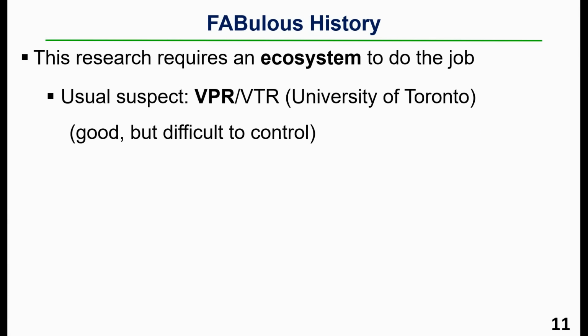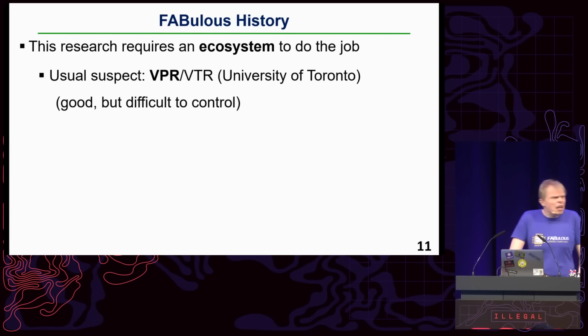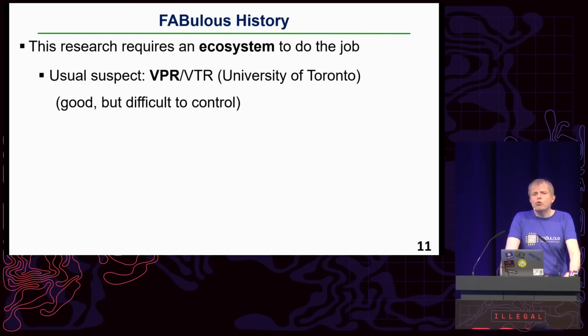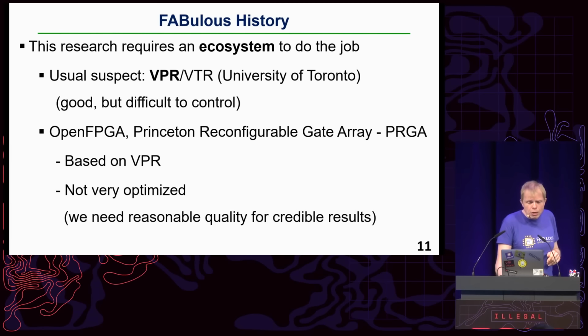And in order to do such work, we need an ecosystem. Yeah, so we need something that generates the FPGA fabric, but also we need something that allows us to program that thing at the end of the day. Yeah, and there is a toolchain out there, VPR, done by the University of Toronto. That thing is more than 20 years old, and that's kind of the gold standard. And it is a good tool, nothing to complain about, but it's difficult to control. And I'm a little bit of a control freak. I want to have full control over the fabric aspects, so this is why we did something on our own.